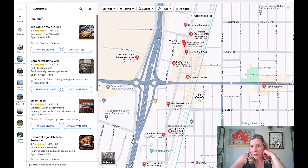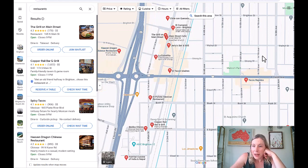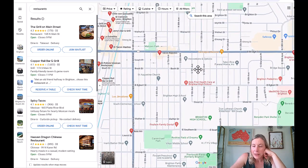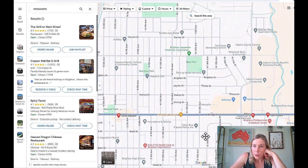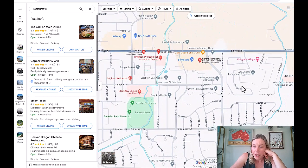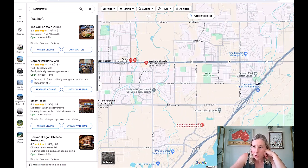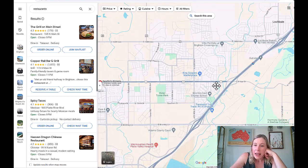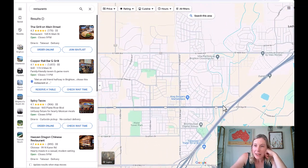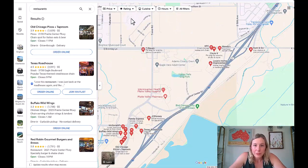I'll get to the breweries in just a second. You have Heaven Dragon Chinese on this side. Tacos Rapidos kind of out of town. And then you have a few restaurants dotted in and out. Santiago's is great for quick burritos. Then we get over to the area where you have the Prairie Shopping Center, and you're going to get more restaurants in that area. They are going to be more of your kind of fast food chain restaurants. But if you like those, then this is where you're going to find them.